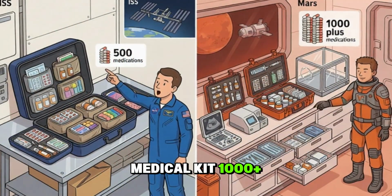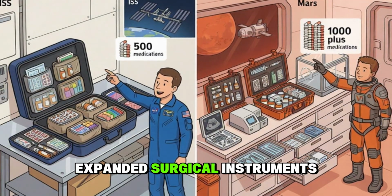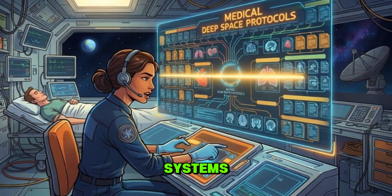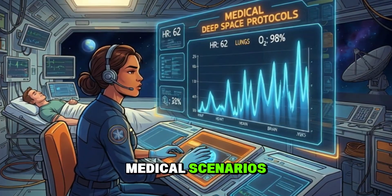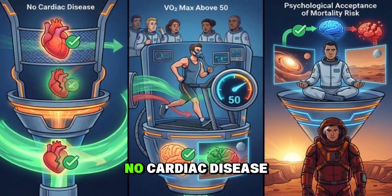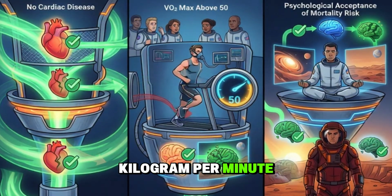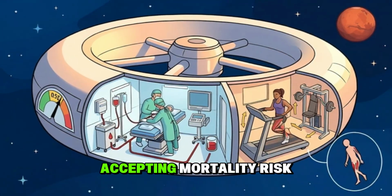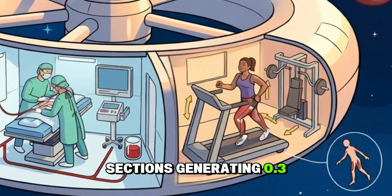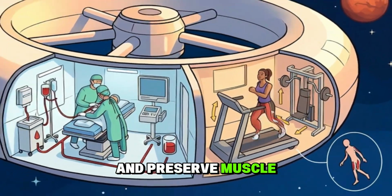Medical kit: 1,000-plus medications versus 500 on ISS, expanded surgical instruments, diagnostic equipment. AI support: AI decision-making systems, 1,000-plus pre-planned medical scenarios, telemedicine. Crew selection: aggressive health screening, no cardiac disease, VO2 max greater than 50 milliliters per kilogram per minute, psychological evaluation for accepting mortality risk. Artificial gravity: rotating sections generating 0.3 to 0.7 g, simplify blood management, and preserve muscle mass.